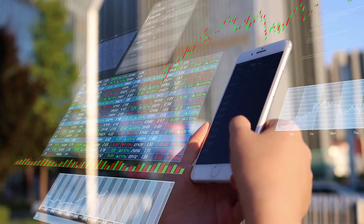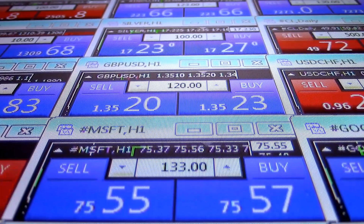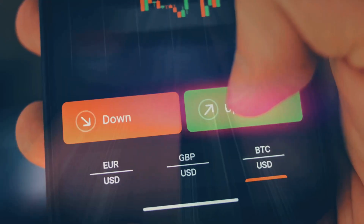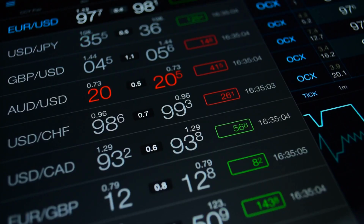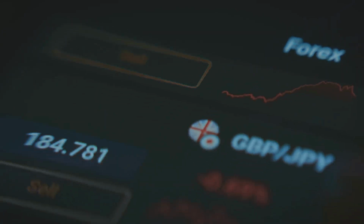It's not just cryptocurrency that relies heavily on trading pairs. This concept is a cornerstone of traditional financial markets too, especially the foreign exchange market, often called Forex or FX. This is the biggest market in the world, where trillions of dollars are traded every single day. And what are they trading? Currency pairs. Think of pairs like EUR/USD, Euro versus US dollar, USD/JPY, US dollar versus Japanese yen, or GBP/USD, British pound versus US dollar.